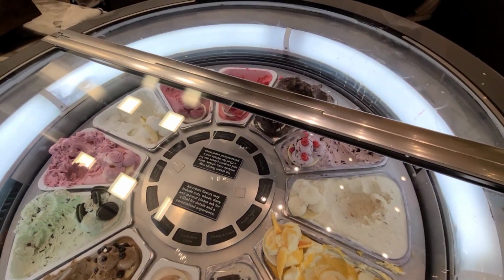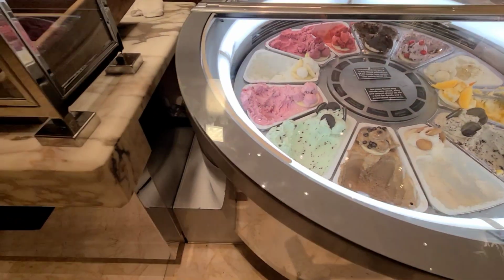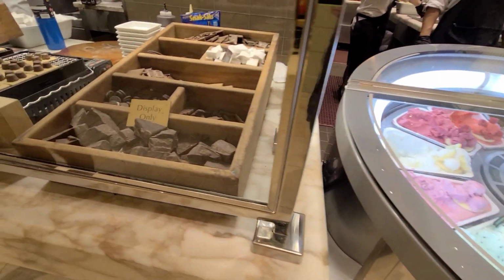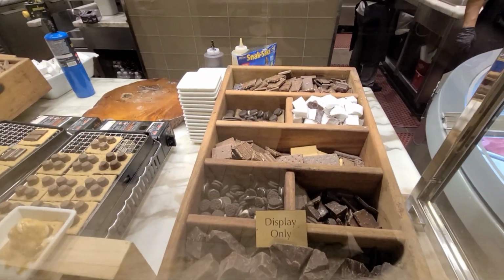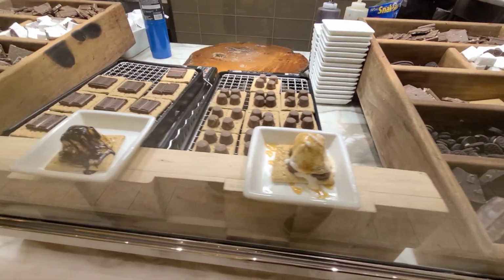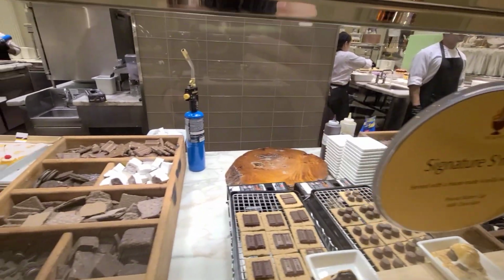And next to that is a s'mores station. They have all these ingredients and they have a blowtorch. Someone will make you your own custom-made s'mores. S'more? Is that the singular? I digress. This is just the first half of the dessert section, by the way.